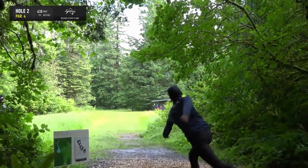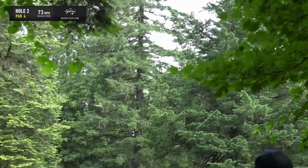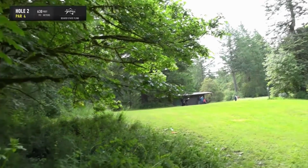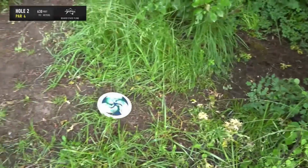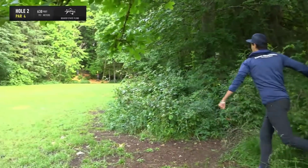Nothing crazy off the tee, just winding through some trees. But wait until you get to the green. The wood chips just make it stand out so much against the background of green. A lot of disc golf greens blend in so much, so it's really hard to tell where you're actually within range, but not here.